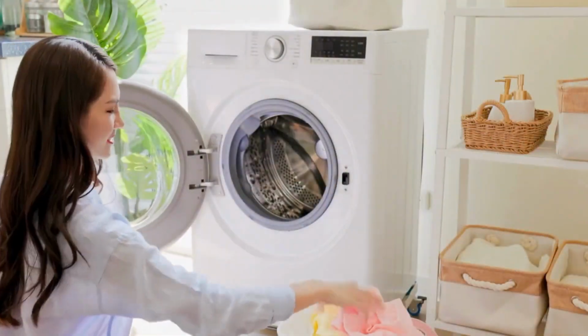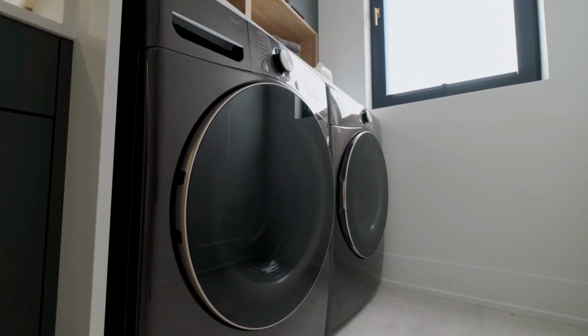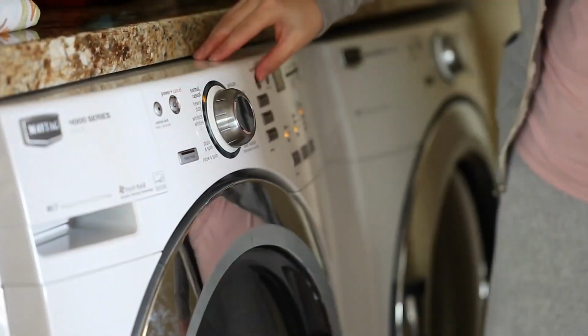Each of these models brings something unique to the table, so think about your specific laundry needs, space constraints, and the features you value most.